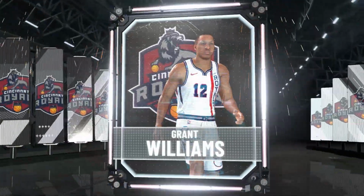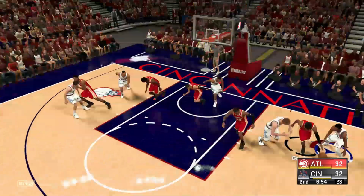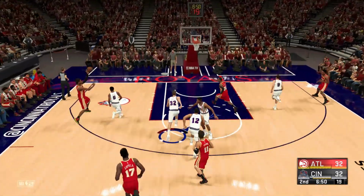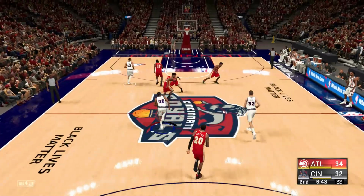He slams it down as well and does so with absolute authority. You love seeing our guys going up. That's one thing that we do have. Our guys are pretty athletic. They can jump pretty high. Speaking of guys that can jump high, John Collins there, ladies and gentlemen, with the alley-oop.